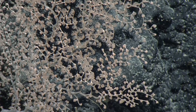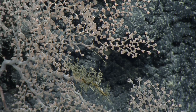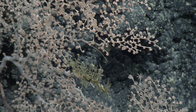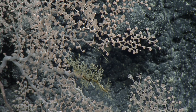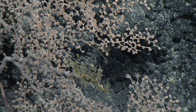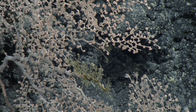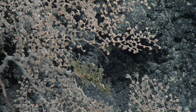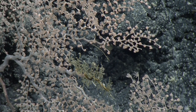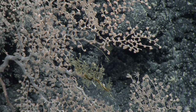I'm looking at Atalanta cam right now, and just off to our right is a really tall stalked sponge. Gorgeous. Sorry, front row, we're trying to figure out what to do here. Oh, I see. Chrysius is almost bushy, whereas this is truly like a single plane. It is, yeah.